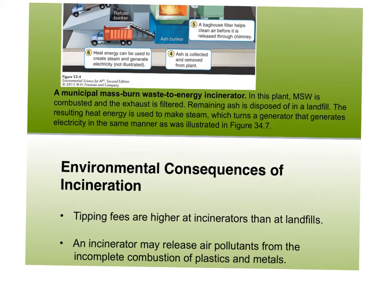All right, the incomplete combustion of plastics and metals like lead, mercury, cadmium, other things like that. So all those things right there, because they used to be inside materials that were burned. Now that they are left over from incomplete combustion, because you can't completely burn anything unless you know.